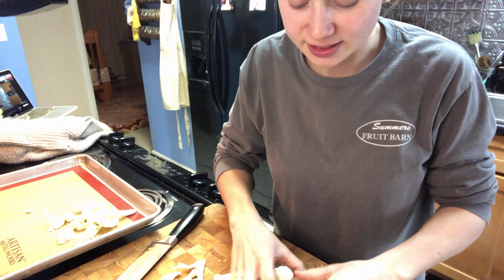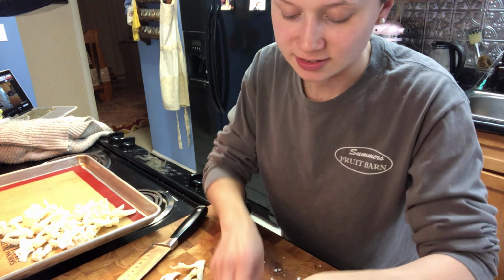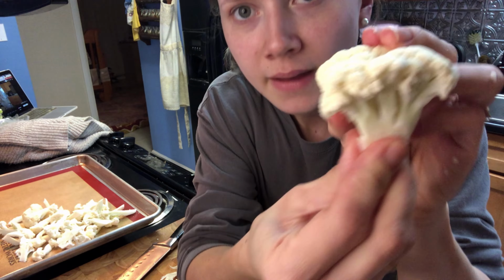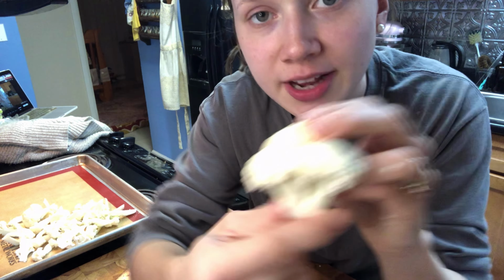So since doing this, I really cannot believe the difference. It is a huge difference. You'll end up with little pieces looking like this. Yeah, so just make sure you're cutting in between the branches every time, and you'll be good to go on your roasted cauliflower.